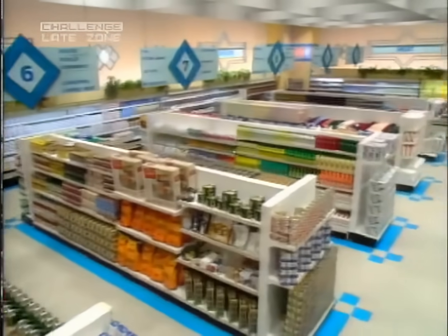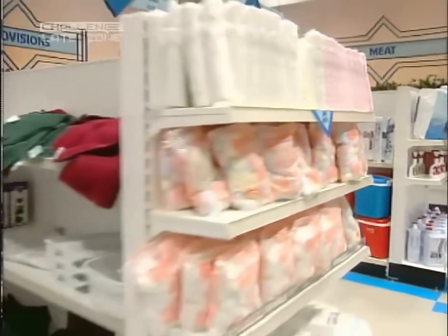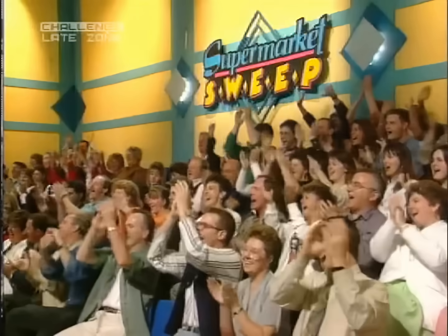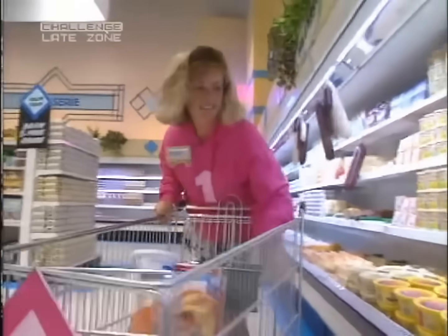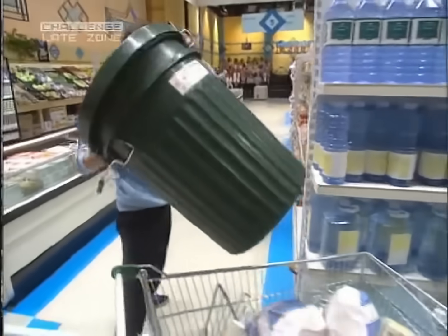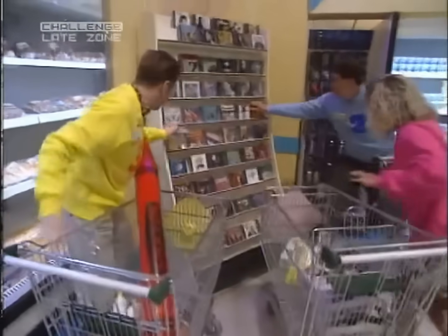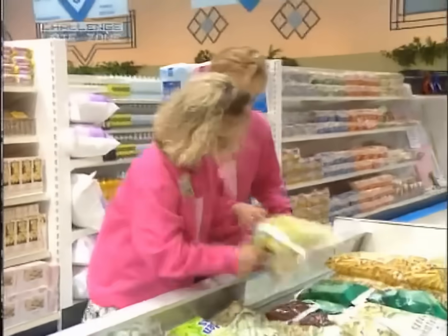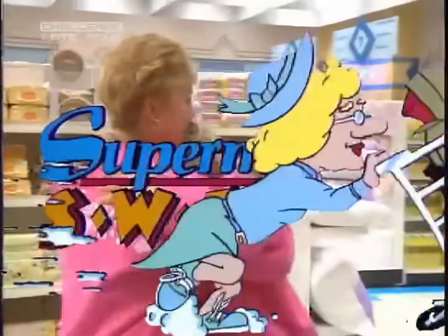You ready to go shopping? Step inside a very special supermarket. The only supermarket in the world that gives you money. £2,000 is waiting on our shelves to be won by some lucky person in this store. The aim of the game is to shop smarter and faster than the next person. And everything in this supermarket is up for grabs. Go on, fill your trolley as high as you can, because shopping has never been so much fun. Yes, there's prizes in store and much, much more when you play Supermarket Sweep.